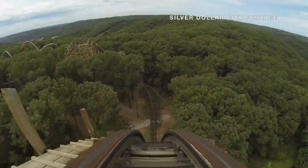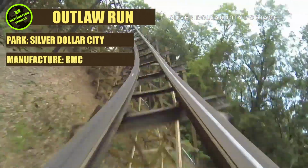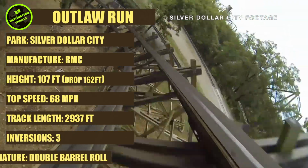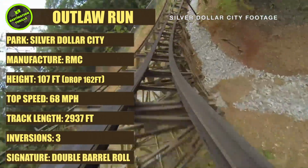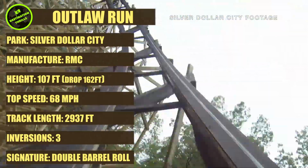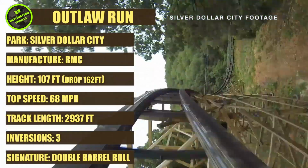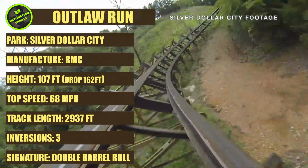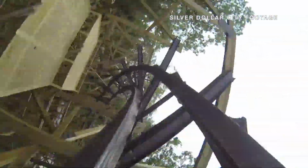Our first coaster is made from wood by the manufacturers at Rocky Mountain Construction. Opened in 2013, this ride has a drop height of 162 feet, reaching a top speed of 68 miles per hour, and featuring a track length of 2,937 feet. This coaster features 3 inversions, which was the most for any wooden coaster at that time. This ride, however, is known for its relentless pacing and energetic airtime. It currently sits at number 16 on the Coaster Buzz's Top 100 list. We introduced the world's most daring wooden coaster, Outlaw Run.